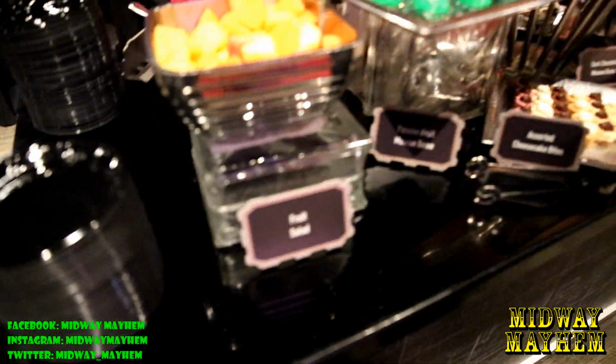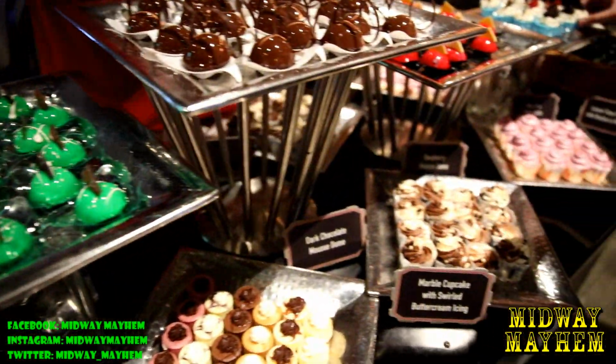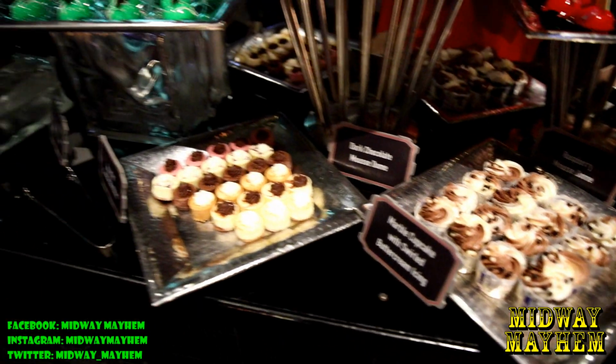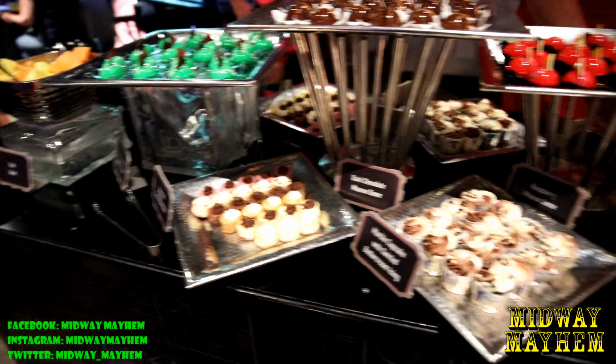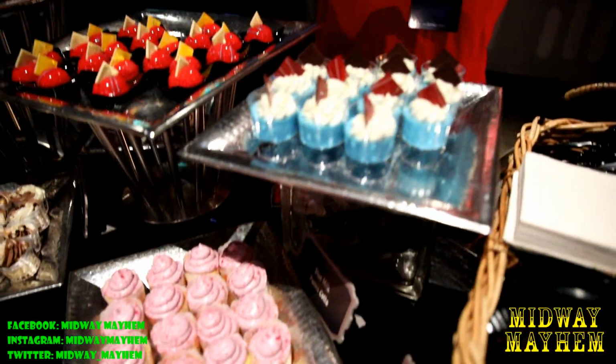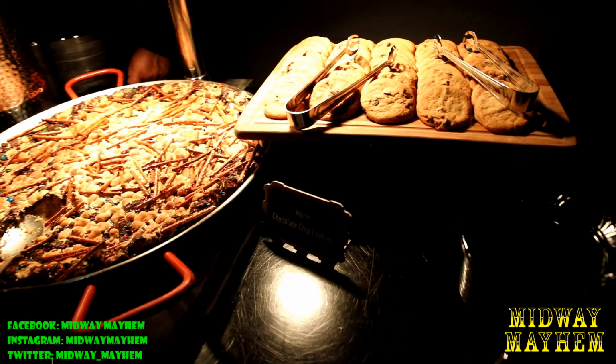We do have fruit salad, passion fruit mousse dome, dark chocolate mousse dome, marble cupcake with swirled buttercream icing, assorted cheesecake bites, blue milk. Interesting. Check it out. We have over here, it looks to be a giant thing of warm bread pudding and warm chocolate chip cookies. The entire galaxy. And of course, you can put vanilla ice cream on it with some of your favorite toppings as well.